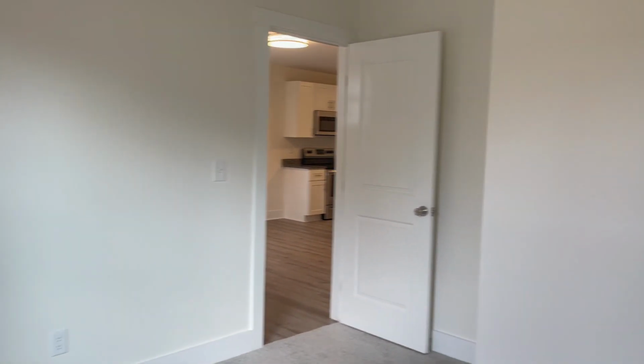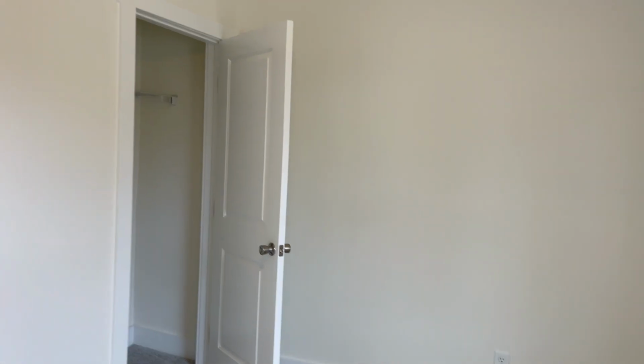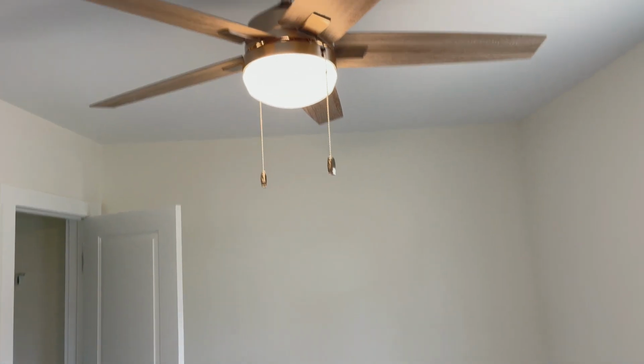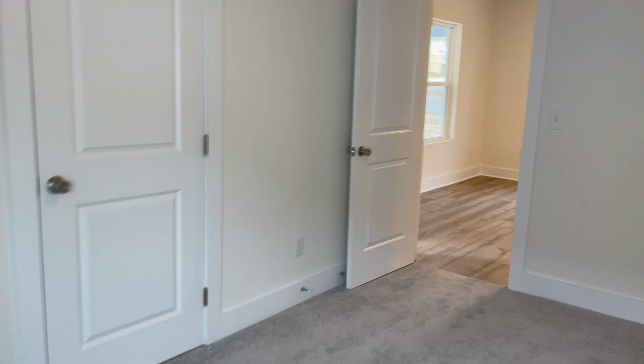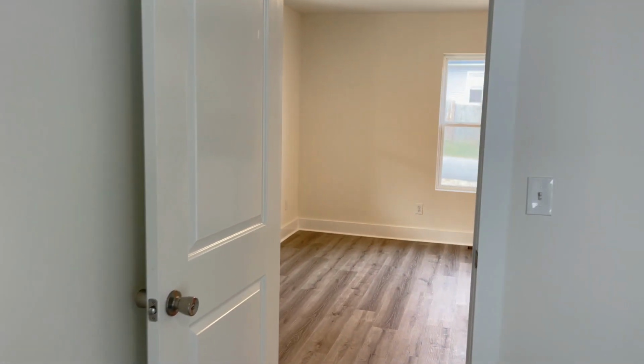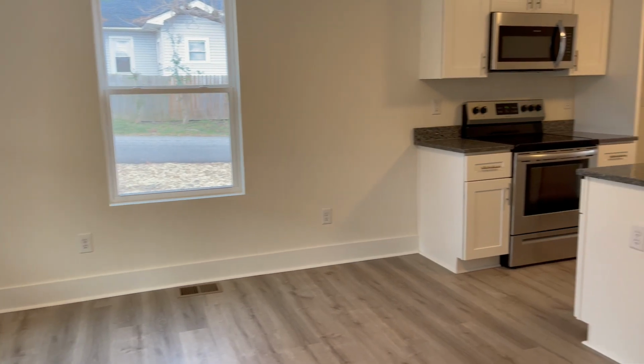Here we are in the front bedroom, and as you can see, it's got ample room for bedroom space, or it could easily be a very nice office space as well. Just around the corner from that front bedroom is the second bedroom here. Again, another good space for bedroom, or maybe we'd make this more of an office. Then you've got the living room area out here.